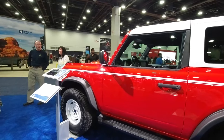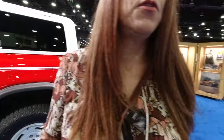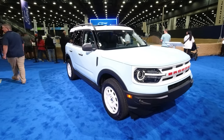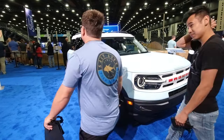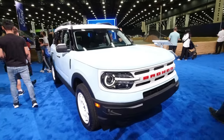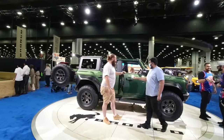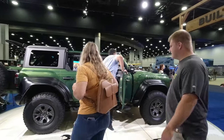Now this is just a two door. I see over there we've got four doors. I think I prefer the two door. And the four door, that's the Sport. This is the Sport for those of you that think the Bronco is too big. Surprisingly, I like this color. I like the white and the baby blue. That's super cute. And then here's the four-door version over here. I like the two-door Bronco.